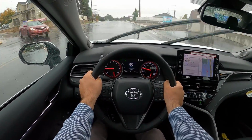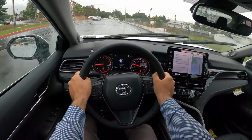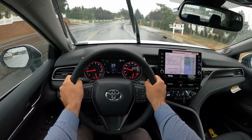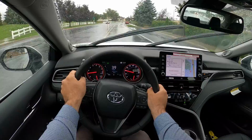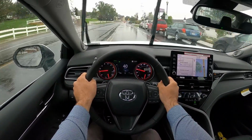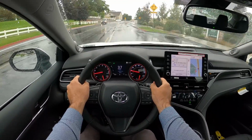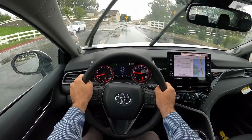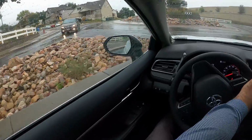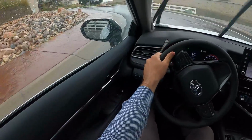Yeah, and the ride's good overall. In terms of daily driver stuff, this definitely fits more on the luxury bill compared to the Corolla. Yeah, I really do like how this drives. And the 4-cylinder seems like it's got enough torque.